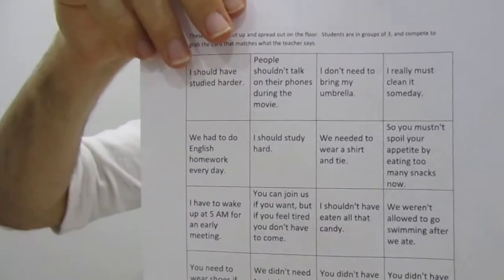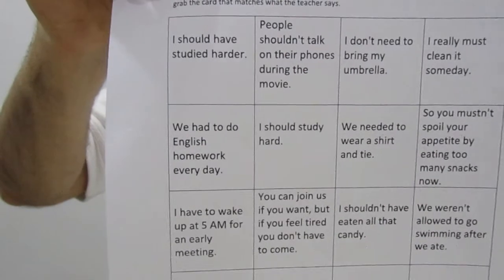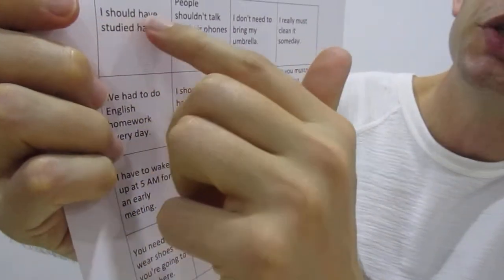Or, this is what I have here, I read the situation, they grab the card with the target grammar on it. This is for modals and semi-modals. It's a review of modals and semi-modals. So I read the situation. The situation is "I failed the test." They have to find the sentence in the target language that matches that situation. In this case, it's "I should have studied harder." So whoever grabs "I should have studied harder" is the winner.